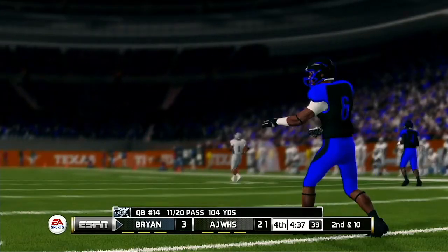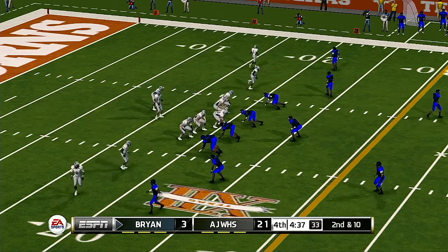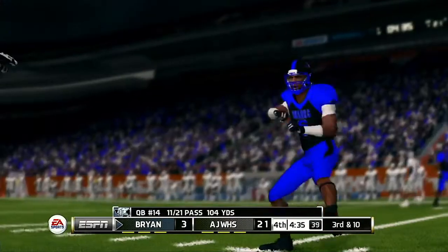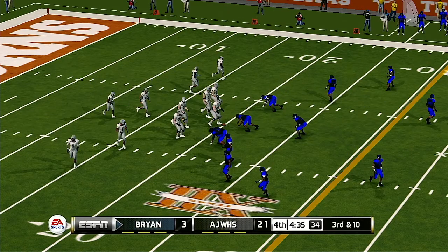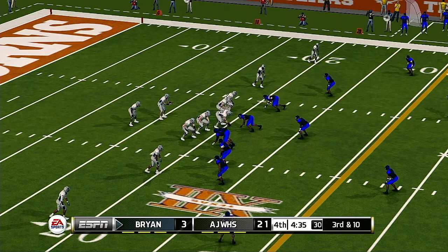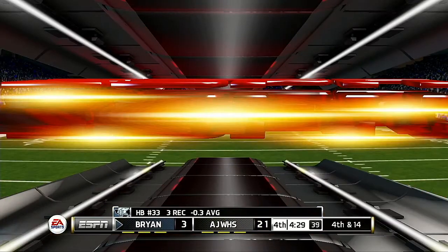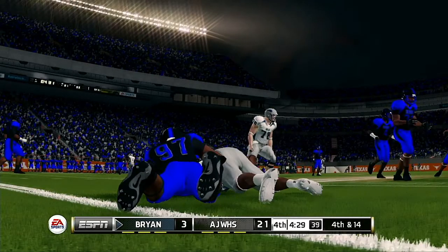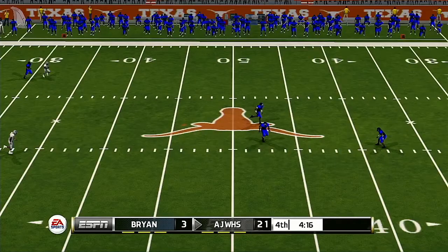And he throws it away. So it's second and 10. Ball on the 20-yard line. Just throws this one away. Possession, force a three and out, and don't allow the offense to get into any sort of rhythm. He puts it away, and it's a great kick.